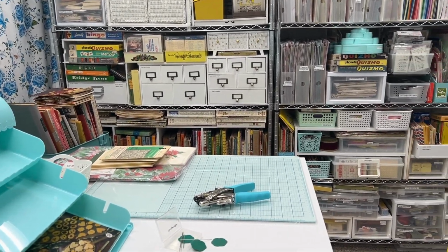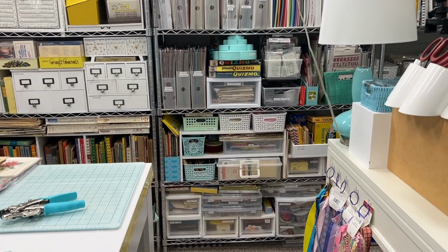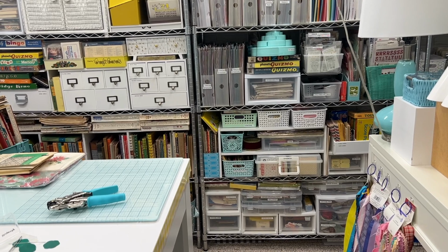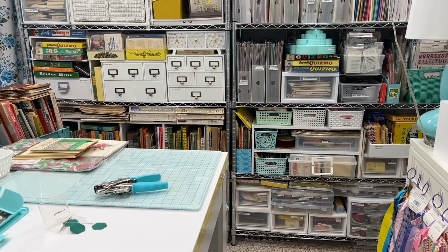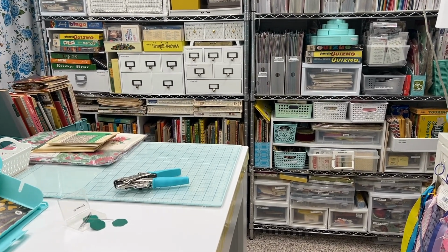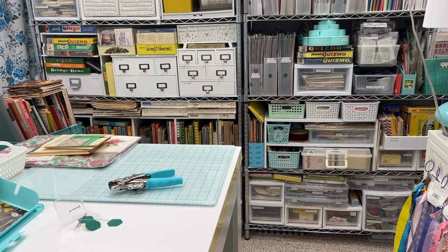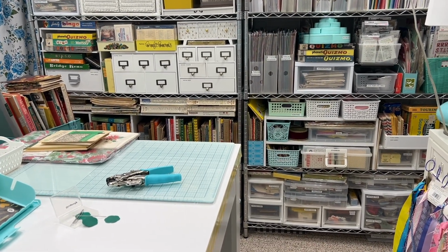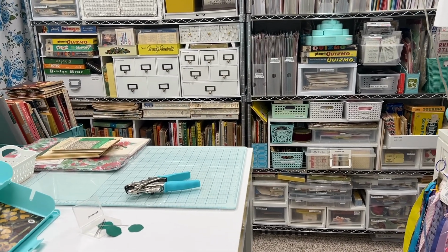I wanted to go down in the craft room today and just do a casual look around. We have Amazon Prime Big Deal Days, and I was noticing a lot of the things in my Amazon shop are on sale right now. So if you were interested in seeing some of the things I use up close, you can go ahead and take a look in the shop and see what's available.